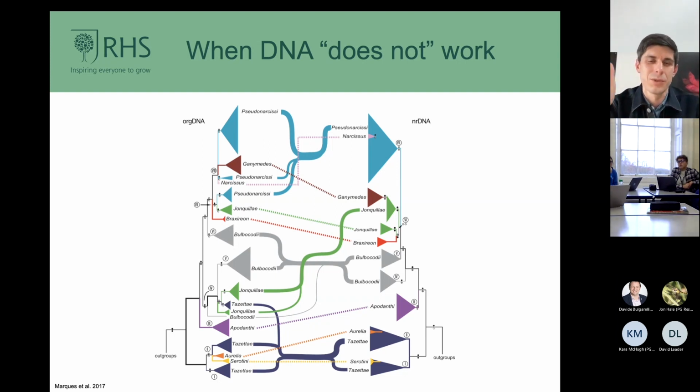Since we are working on daffodils and we know they hybridize readily, hence the over 30,000 cultivars, during the evolution of daffodils there was a huge amount of hybrid activity. So various species crossed with each other, which led to the organellar DNA and the nuclear DNA tracking different evolutionary trees, really. So there are interesting questions here, and of course, through Zoe's work, when we expanded the sampling size, well, really the amount of DNA we use, we are still looking into this.